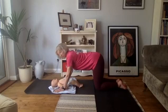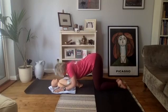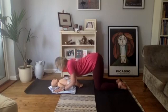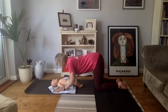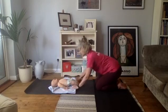4 more. Keep the belly button drawn in, lower abdominals engaged, and press back up. I don't get a lot of response from mine. Bend in the elbows and press back up. We've got 2 more here. Remember the shins are pressing, so the body's working a little bit. And press back up. Now on this one, we can hold it for a couple of breaths. So squeeze the elbows, lots of love, lots of kisses, and press up. Well done. Come back to kneeling.